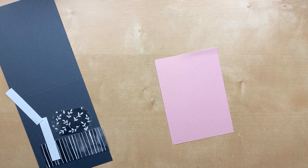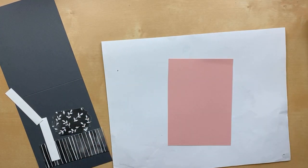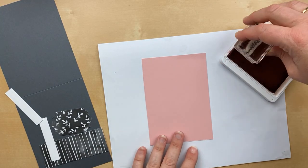So let's grab a scrap paper. I'm going to stamp off the edges. So I'm using, again, Blushing Bride ink with the Blushing Bride cardstock. You could easily substitute any color for this card design.